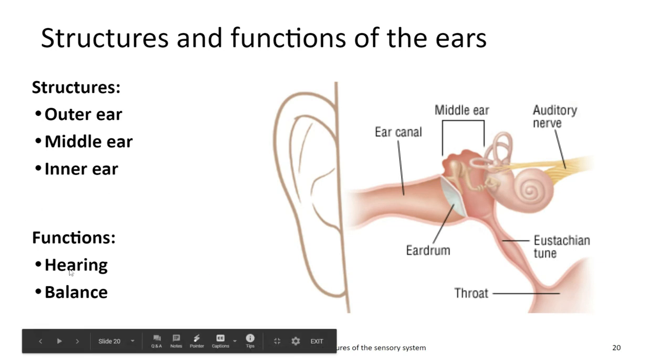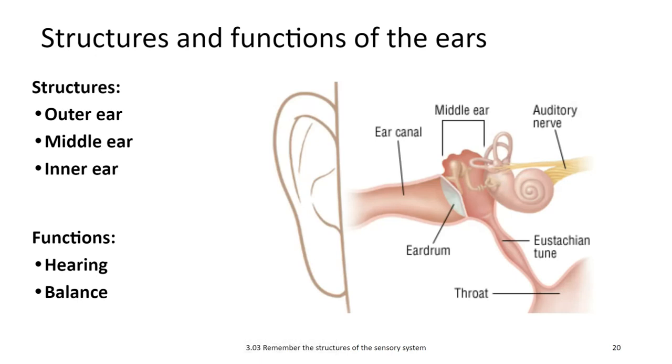So obviously functions of the ear are hearing, duh, but also balance. Anyone ever heard that your inner ear controls your balance, and when you get an ear infection, sometimes you feel woozy and off kilter? Well, that's why. And we'll talk about all that.